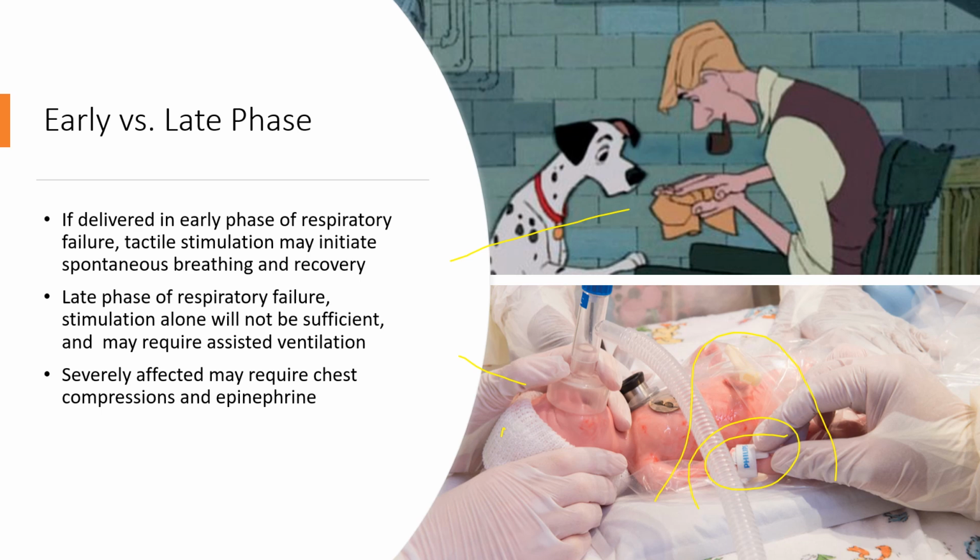So that will help with perfusion and back pressuring blood to the brain with the epinephrine. And then the compressions obviously also help with perfusion to the brain and the vital organs. So in that late phase, expect to do PPV. If they're severely affected, especially if they've been depressed for a while in utero, then we might have to expect to do compressions and medications.